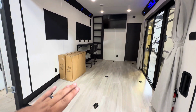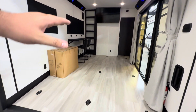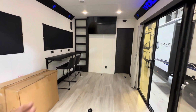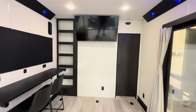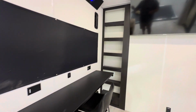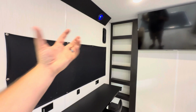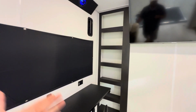Dovetail finish right here. You can't really see it because the flooring looks so darn good, but it does dovetail in. So it makes for a softer approach into the unit itself so you don't bottom out your toys. Really nice sized TV right here, a good sized desk, and obviously you see all the outlets. A place where you can allow the wind to come in a little bit. And then tons of shelving here.